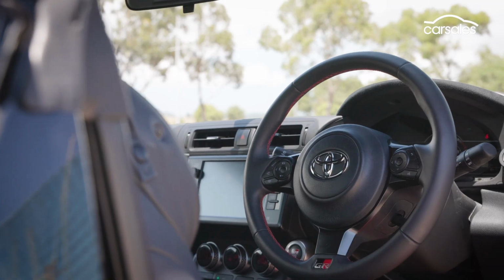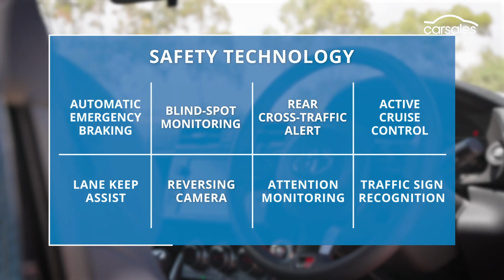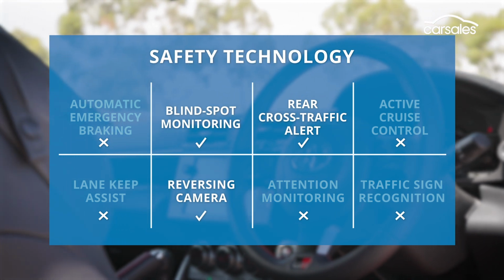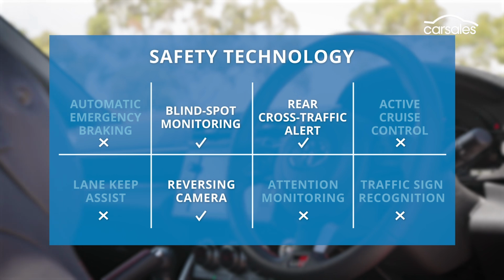On the safety front, the GR86 does have 7 airbags, but as you can see, its active safety offering is pretty sparse. The GTS at least scoring blind spot monitoring and rear cross traffic alert.